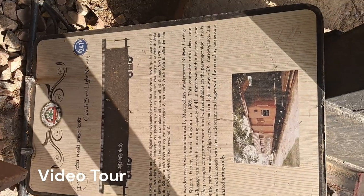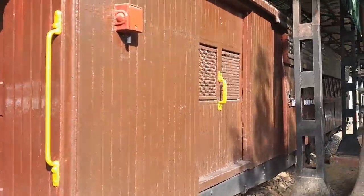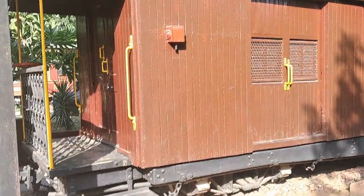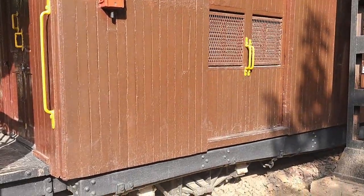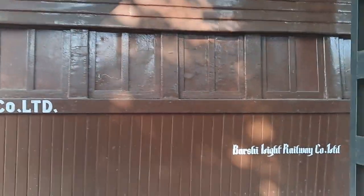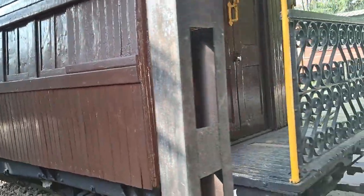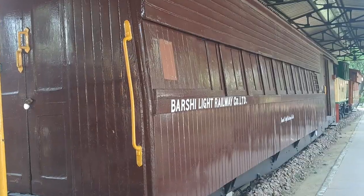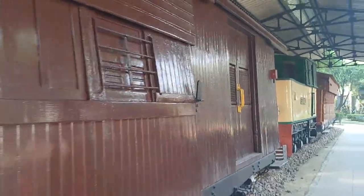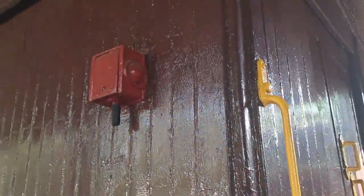You can hear the sound of the nearby rail line in a rail museum. Now this is a coach of the Barshi Light Railway. Quite a large one. The information board was actually fallen down. Let's have a quick tour. The doors and windows are closed, unfortunately. So, not much to be shown in terms of the interior, but nonetheless, a beautiful piece of heritage. And even the guard lamp, wow.